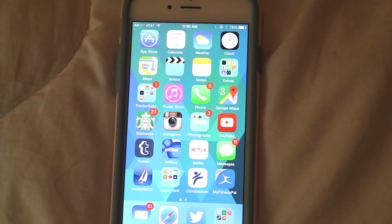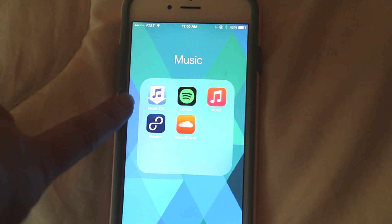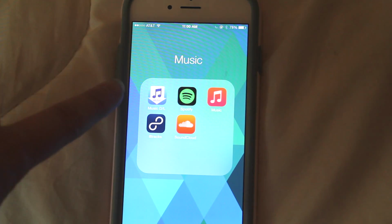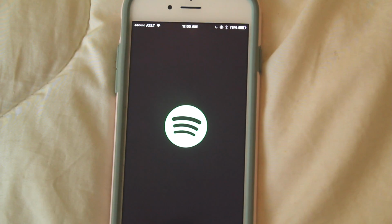Safari, I never use Safari. I never look anything up on here because I just don't need to. Twitter, also one of my other favorite social medias. And then down here, this is like a free music downloader. So basically if I find a remix on YouTube that I really like, it's probably on this, so I just look it up. Spotify, I've talked about Spotify a ton of times. I have all my Spotify playlists linked all the time.